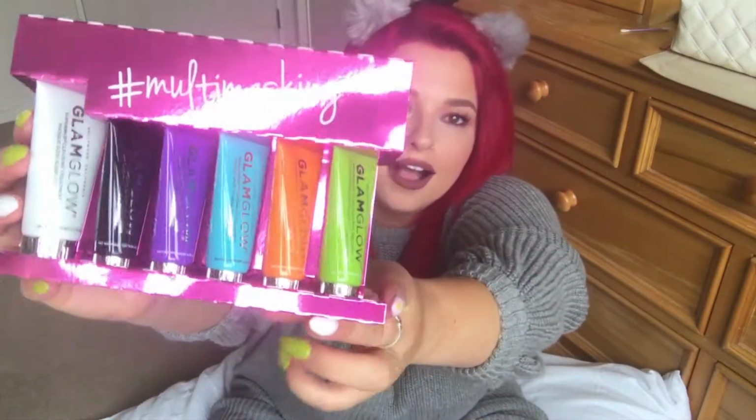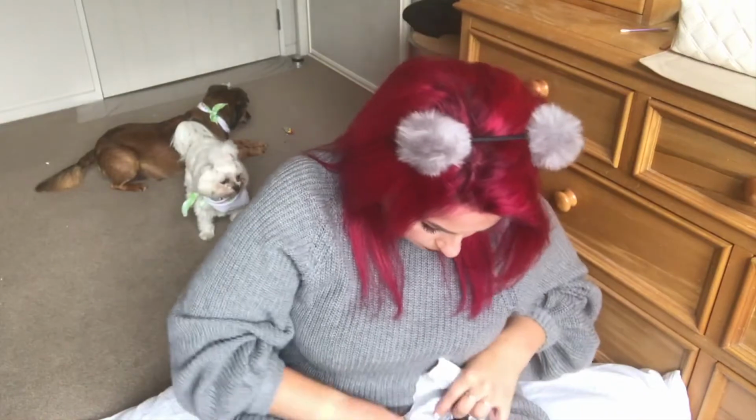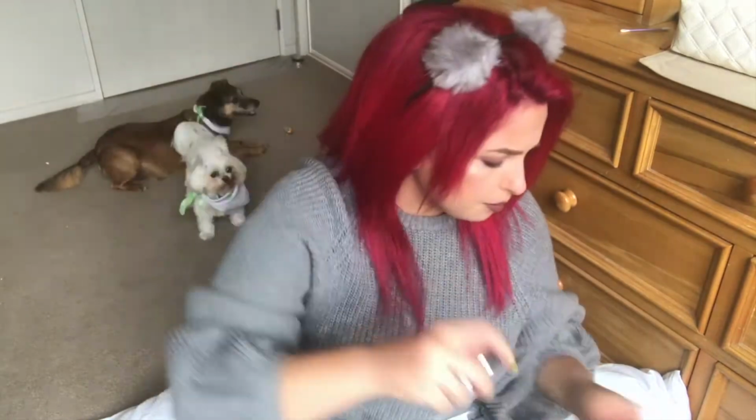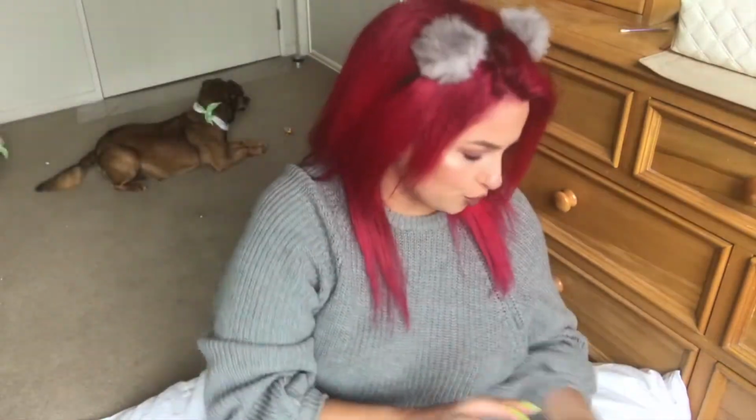Let's have a look at her. Look, guys. Oh my god, thank you so much. That is so amazing. Oh my god, look, it's a little brush to put all of the things on, like put the masks on. So exciting. Okay, so Dream Duo Overnight Transforming Treatment.